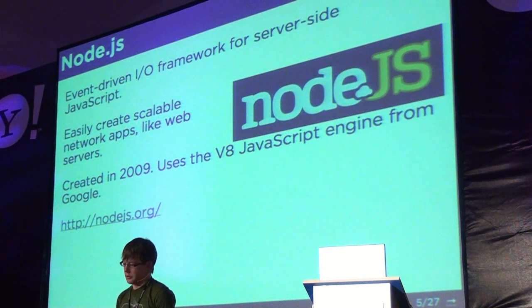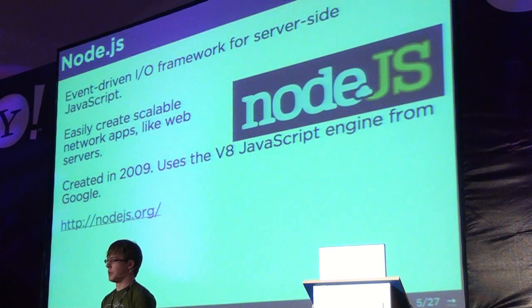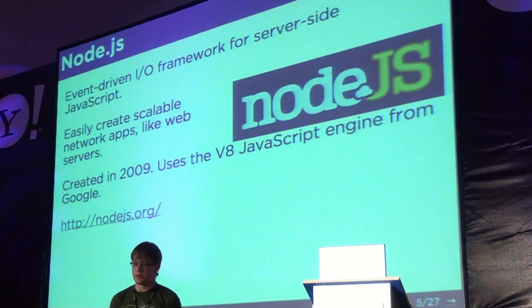And what it allows you to do is create web servers, create network servers, create things that stream. It's not itself a web server, right? That's really important. It's kind of like Ruby is not a web server. You can certainly write a web server in Ruby, but Node is a lot better than Ruby for writing web servers. And I'll get into that.